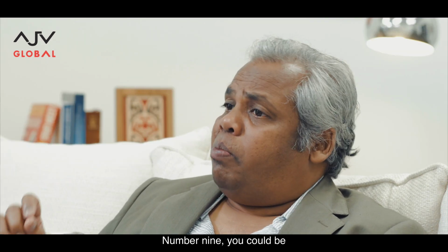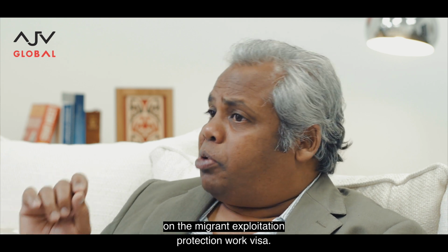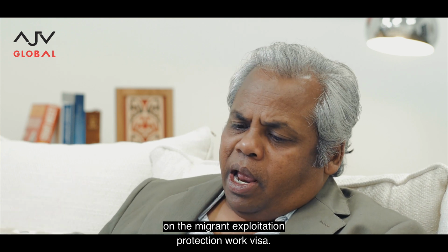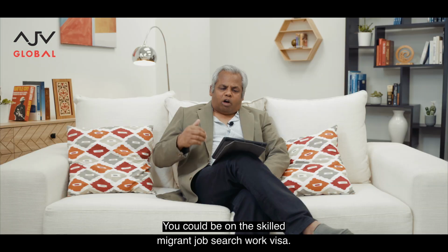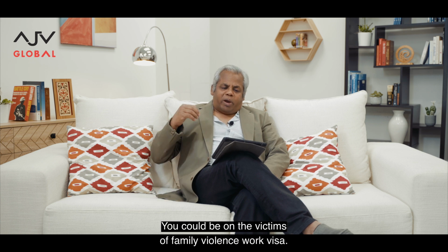Number nine, you could be on the migrant exploitation protection work visa. Number 10, you could be on the skilled migrant job search work visa. Number 11, you could be on the victims of family violence work visa.